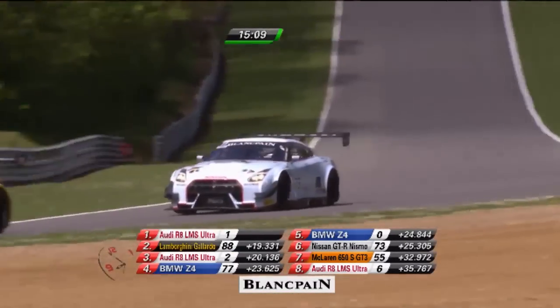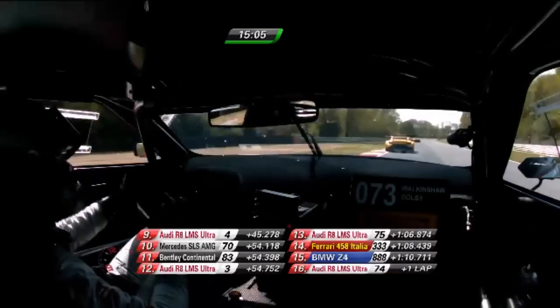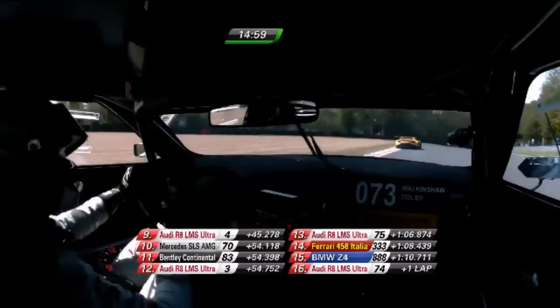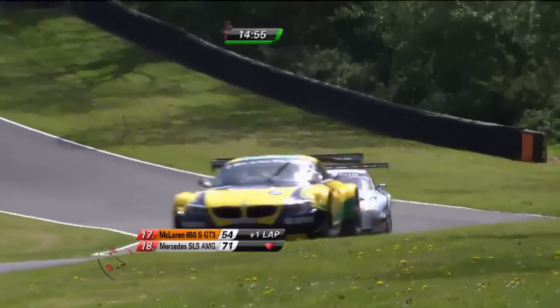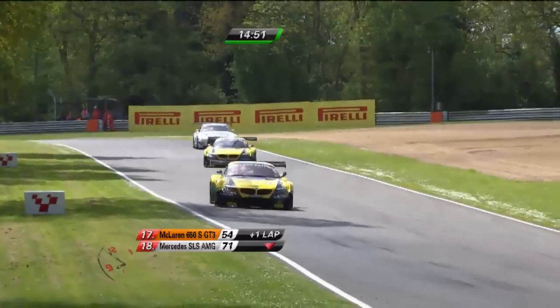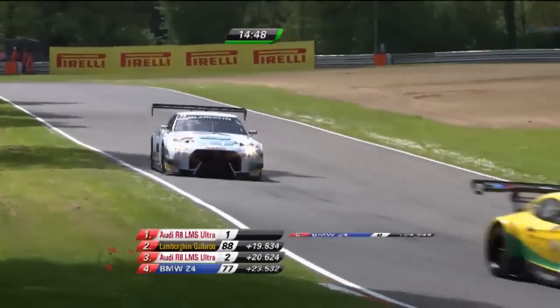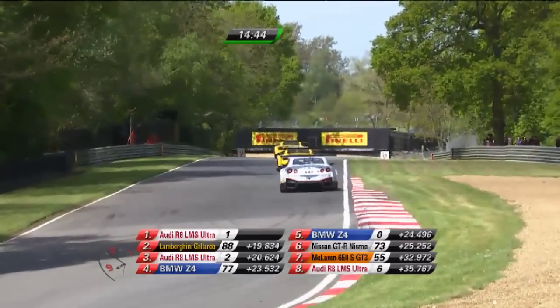Look, a little dart having a sniff down the inside, just showing the nose of the Nissan, showing the intent. And he's got the pace to get ahead of the first of the BMWs. Craig Dolby, he's happy with his morning's work. A very busy morning for Craig Dolby, because I think he's racing in the GT Cup as well. He's already had a qualifying session this morning, a race here, and then he's got two more races to do this afternoon. Even in spite of all the results on Thursday, he's got a massive mortgage to pay off.